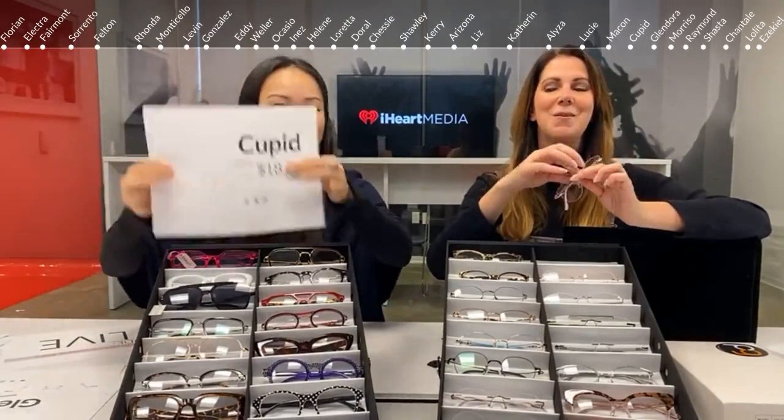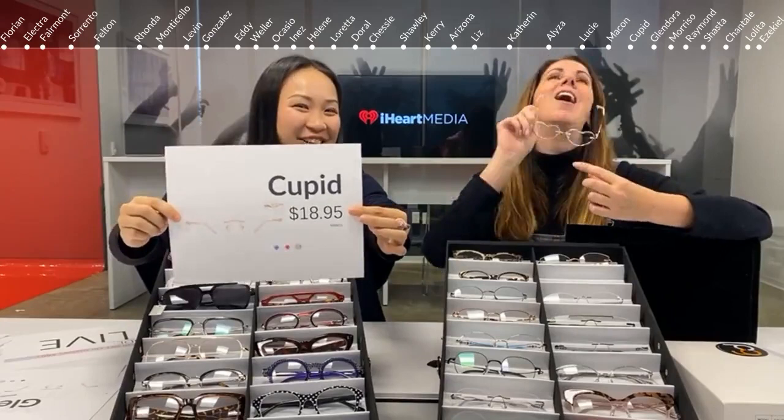These are the kind of glasses that would look great with a hoodie, but they would also look pretty great with a ball gown. Okay. Next frame. I love next frame. All right, so this is the one we're going to hold on. Cupid. Yes, the heart-shaped. I love this frame so much.